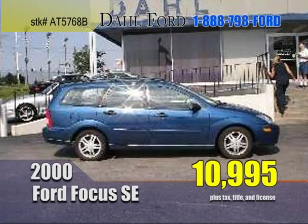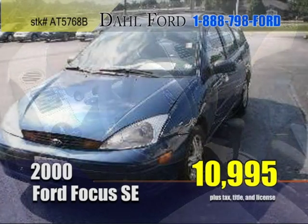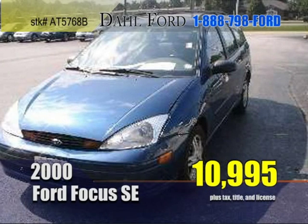Take a look at this one. It's a 2000 Ford Focus five-door wagon. Now, this is the SE model, folks. It is the wagon. These are hard to find. We don't get these in on trade too often. A great, great vehicle, great gas mileage, great driving, and a lot of room on the inside. If you've never been in to drive a Ford Focus, I would recommend that you come on into Dahl Ford, take one for a drive, and you will be impressed.